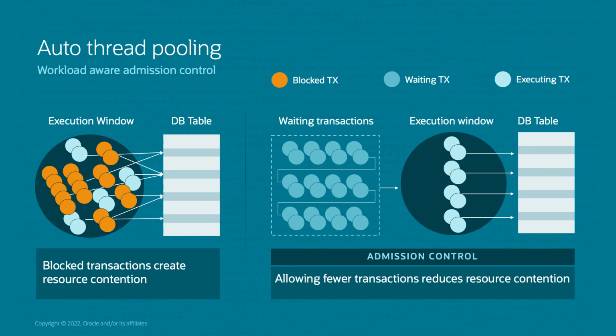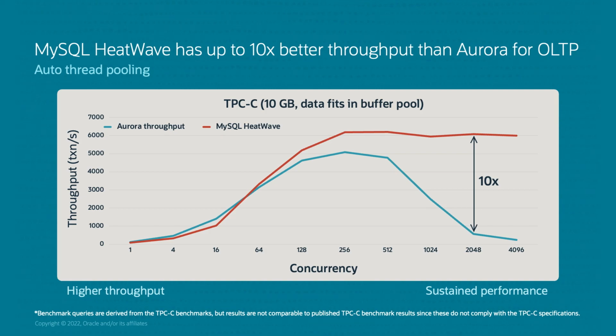And this had a great side effect. It meant that when we're not memory bound, when the data of the application fits in the buffer cache, which generally is what you want, we are much more scalable than Aurora. In fact, 10 times more scalable than Aurora.